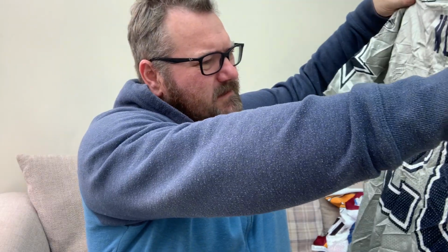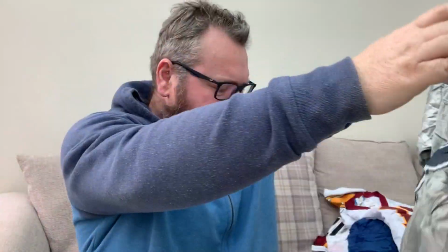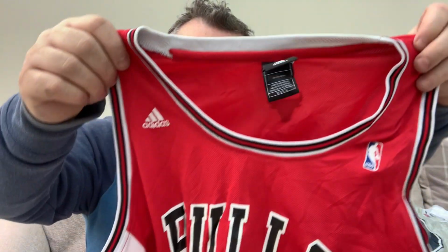That's the Cowboys, and it's Woodson, number 28. That's in pretty good condition, obviously, except they are extremely vacuum packed. So you will not get any more literally in the bag. They are packed to the maximum. There you go, Chicago Bulls, Rose, number 1. And it looks as if I've barely even touched the bag.